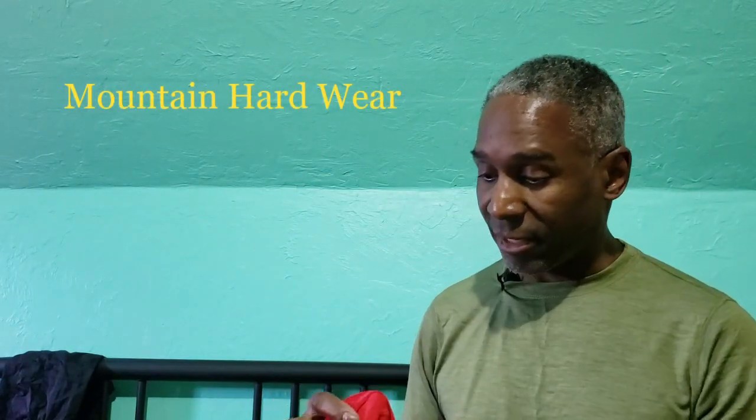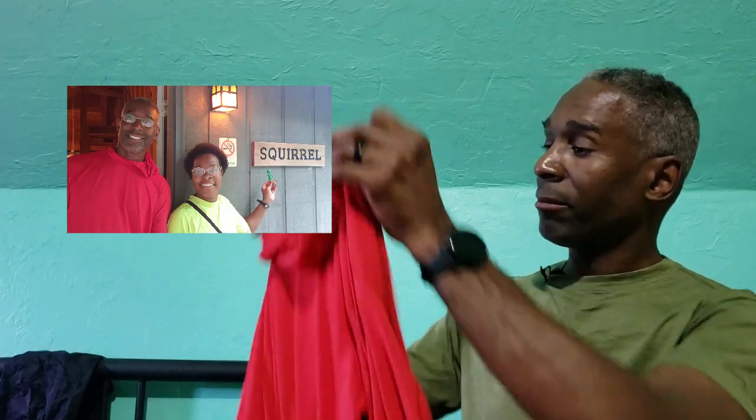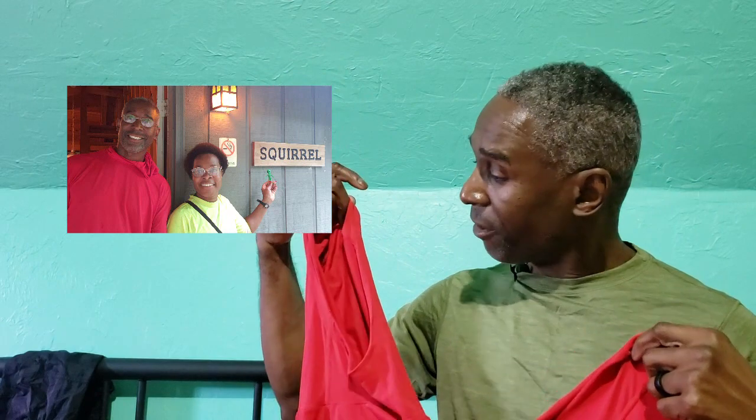For camp clothes at night, I would put on this right here. This is made by Mountain Hardwear. This is actually a synthetic top, and I've worn this on a couple of different thru hikes. It's red, it's got a hood on the top, along with the sleeves. So this is a nice thing to have when you're sitting down in camp and the mosquitoes are kind of buzzing around. You can flip this hood up real quick. It'll keep them off of your ears.